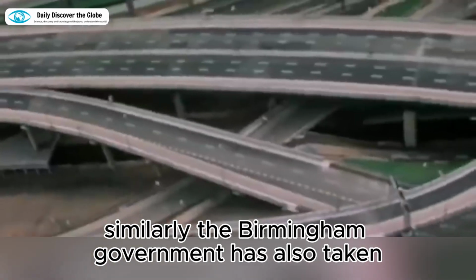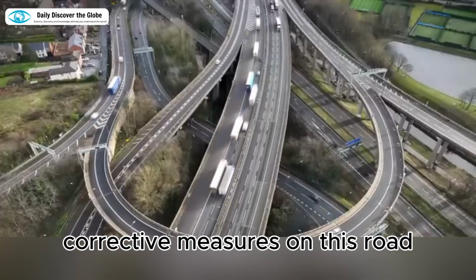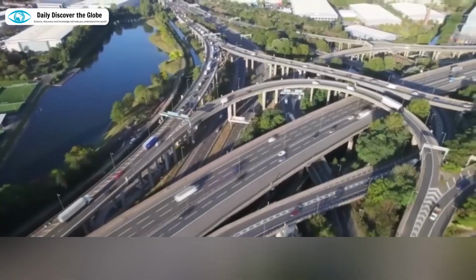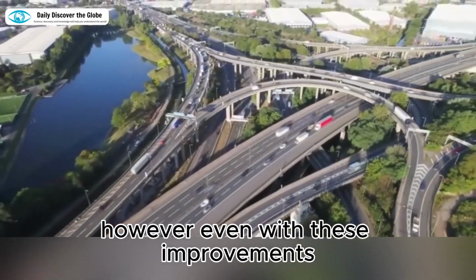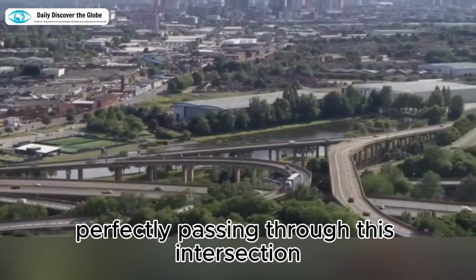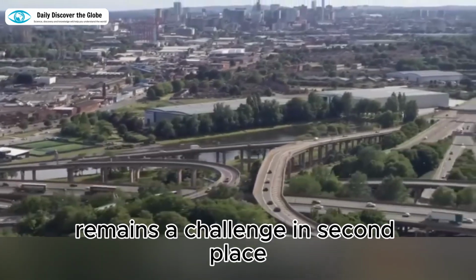Similarly, the Birmingham government has also taken corrective measures on this road, such as improving the road signs. They provide clear navigation assistance. However, even with these improvements and the most advanced GPS systems and navigation apps, perfectly passing through this intersection without taking a wrong turn remains a challenge.